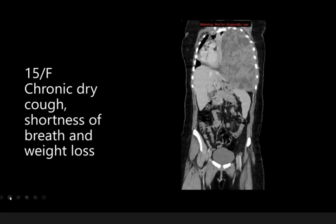And if we look at the CT of this patient, you can see that there's a large mass with hemorrhage, necrosis, and cystic changes, invading past the chest wall. So this is causing the shift.